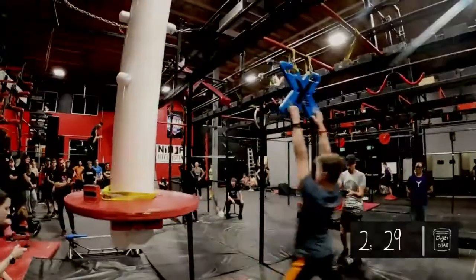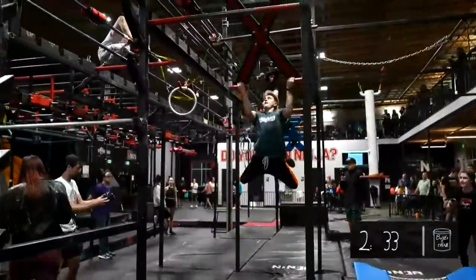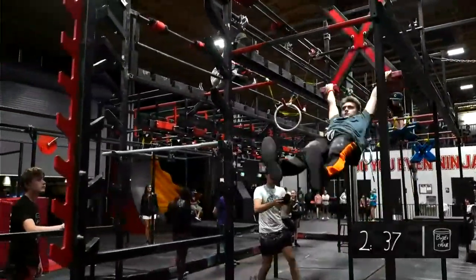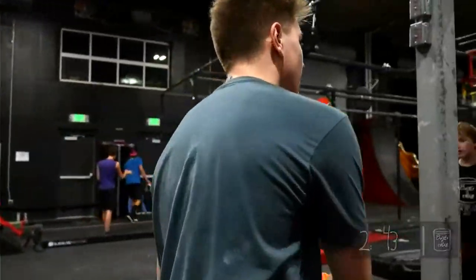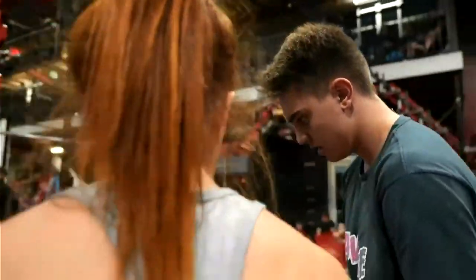Right away into it, and here goes the reverse grab. Holding tight. Nice job. And now into the dismount. Great work. Tyler's heading on. Sorry about the time there, folks. Just left over from the last competitor.